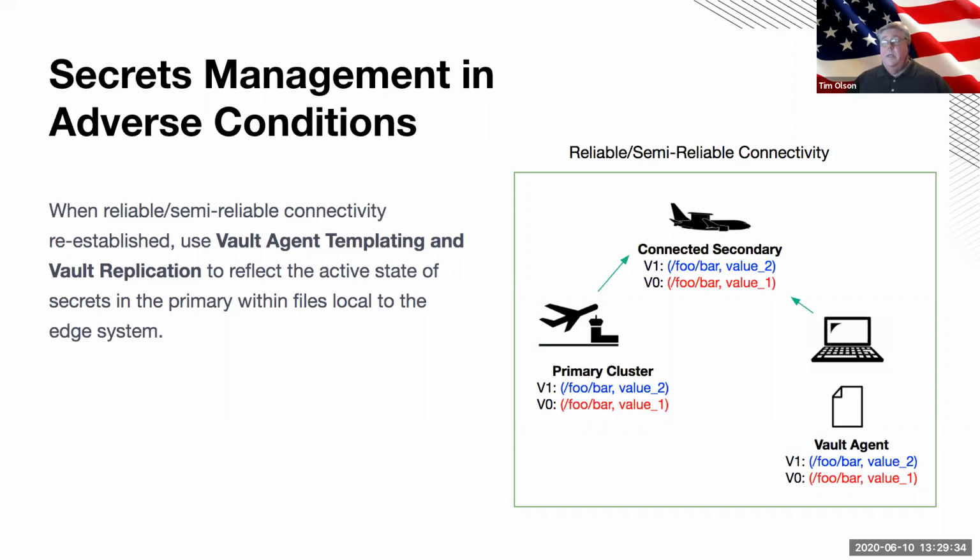So whether you're connected or not, whether it's semi-reliable or intermittent, this ability to have Vault and Consul, and the ability to have this Vault agent capability continue to run within your tactical environment, gives you a lot of flexibility and capability to drive a secure solution, from the enterprise to the edge. Whether you're connected or not, whether the mission requirements change and I move from one theater to another, I can still provide a tactical secured solution.